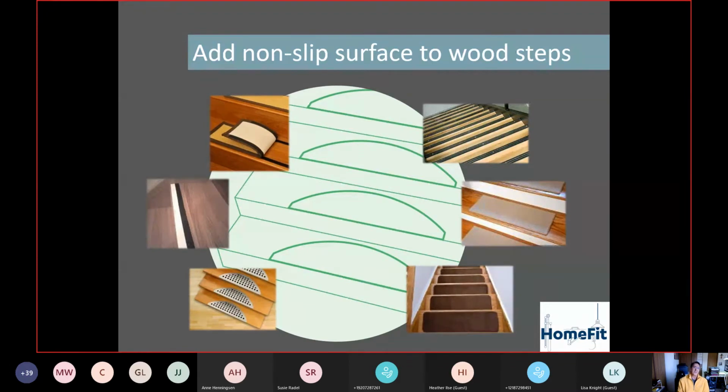So if you've got carpeted steps, the only thing I would suggest you do is, every once in a while, just literally tug as you go up the stairs. Just kind of tug at the carpet to make sure that the carpet is securely fastened to the wood stairs underneath.